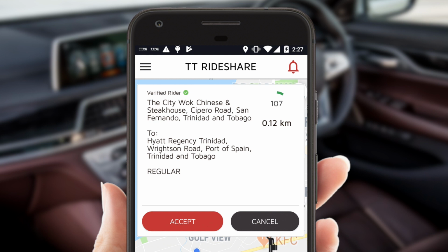If a rider is a verified rider, you will see a verified rider tick at the top of the request banner. If a rider is verified, this means that TT Rideshare has a valid form of ID and a matching photo of the rider stored. If no verified rider tick is displayed, then this rider is not a verified rider. This does not mean that you should accept verified riders only. New riders may take some time to get fully verified on TT Rideshare.